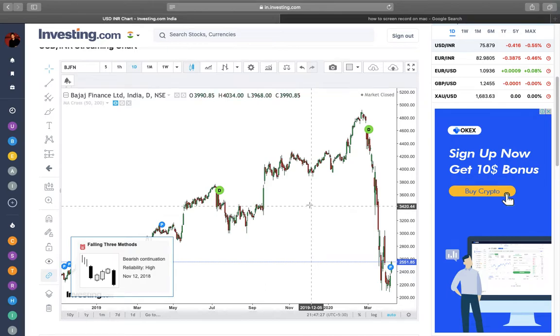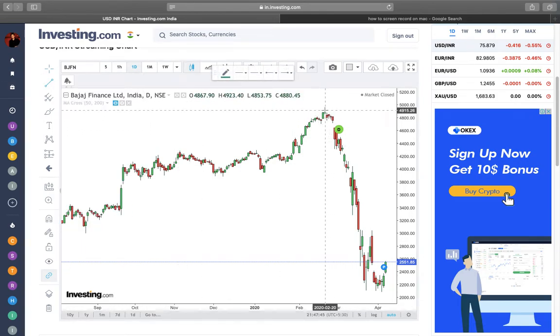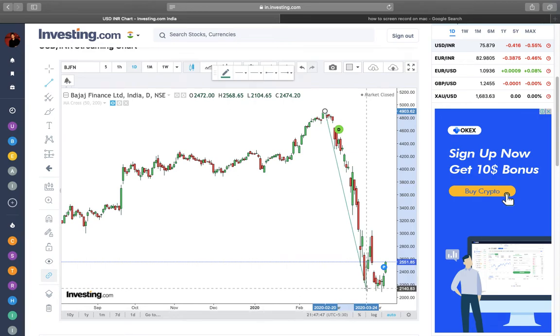So what I thought is that on n.investing.com, if you're watching this from India, I have set up the Bajaj Finance day chart on the daily time frames to have a look at what the chart structure is sort of telling us. So on the daily, simply selecting the trend line, we can see without discretion that we have a clear collapse in the stock price.